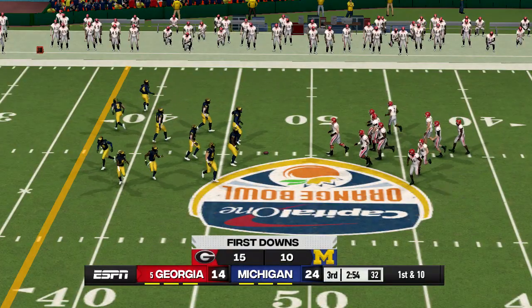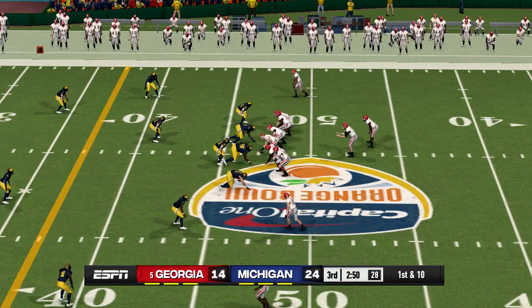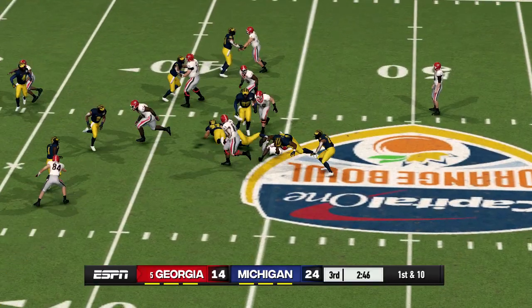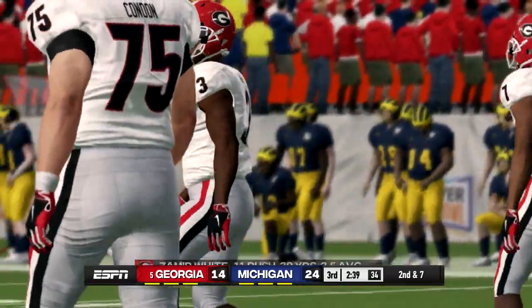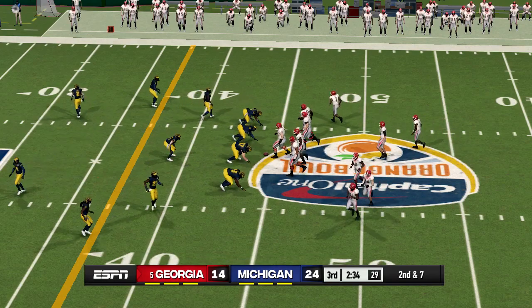From the 47-yard line, it's first down. He's tackled around the 44-yard line. A couple, maybe 3 yards on that run. Nice tackle there from the freshman, coming down from his position at safety and making a solid tackle on the ball carrier.